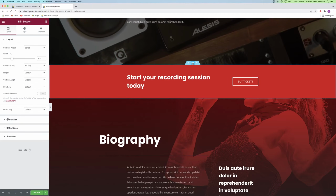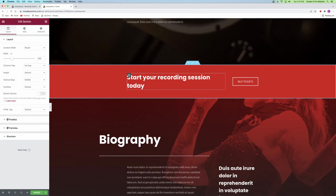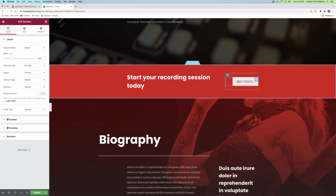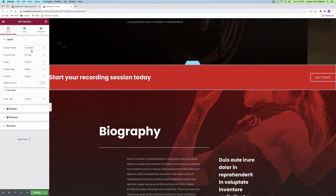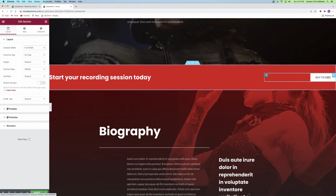So I'm going to click on Edit Section right now, and you'll notice that the column right here ends right over here on the side. And I actually want it to be the full width of the screen rather than boxed in to the center like this. And so we're going to change the content width from boxed to full width. And so now you'll see that my text goes all the way to the left and my button goes all the way to the right.